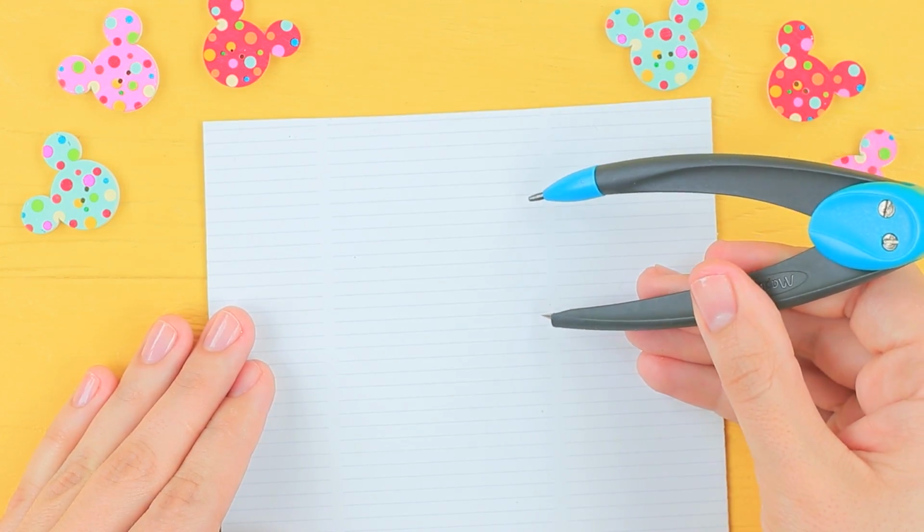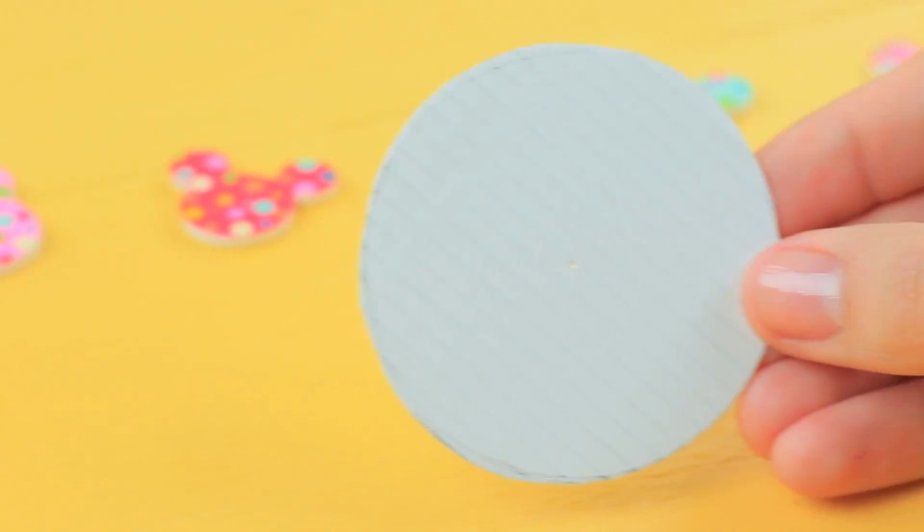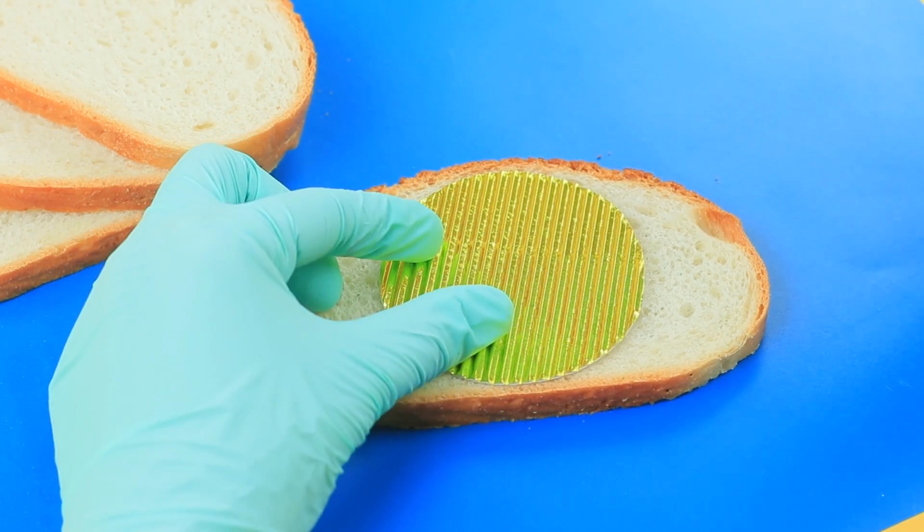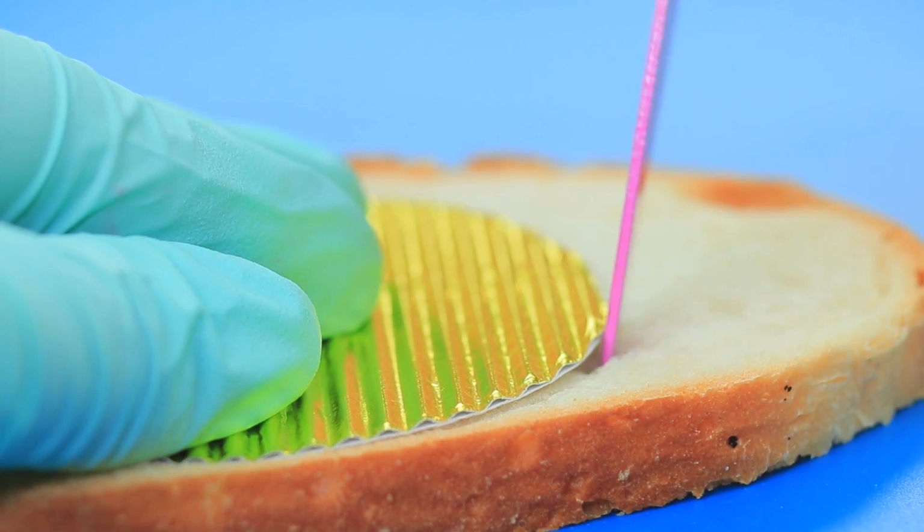Make a round cardboard template. Cut circles out of bread. Make them look like makeup sponges.